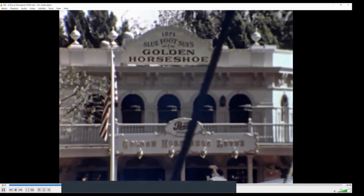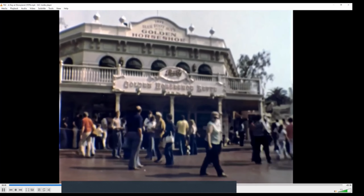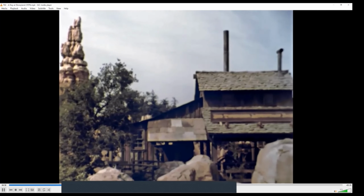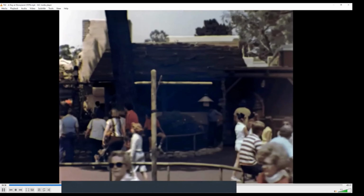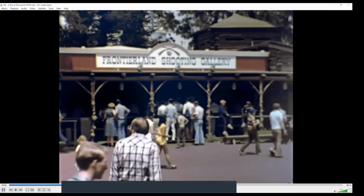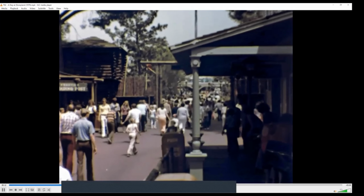We dock in Frontierland and drift into the Old West, where we're greeted by Slewfoot Sue's Golden Horseshoe Review. Inside is a fast-paced, heel-kicking Wild West show. The legends say that this peaceful-looking mine is anything but peaceful. Of course, you'd have to ride Big Thunder Mountain Railroad to fully understand. Just down the trail is the Frontierland Shooting Gallery. Numerous Old West stores and exhibits are also found in this land.